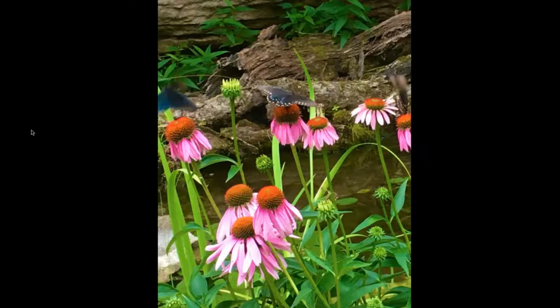So yeah, I mean, the Echinaceas are just fantastic. They're just covered in bees and butterflies all summer long. They're an amazing flower.